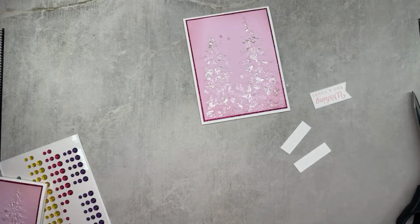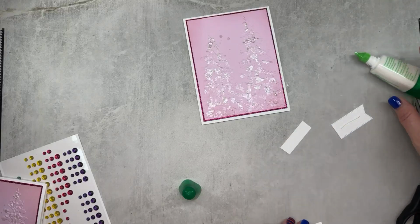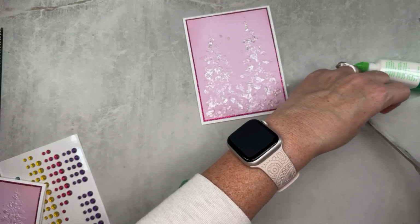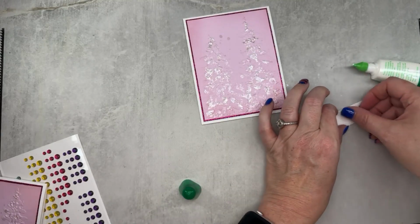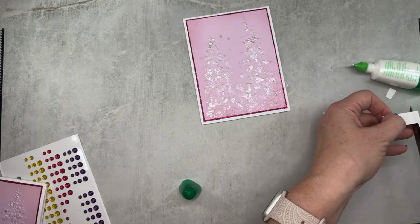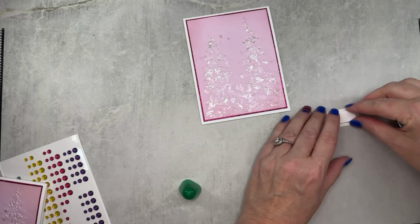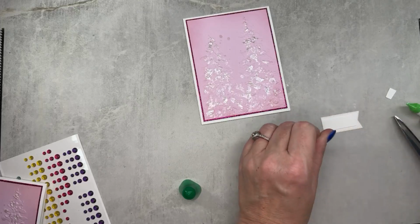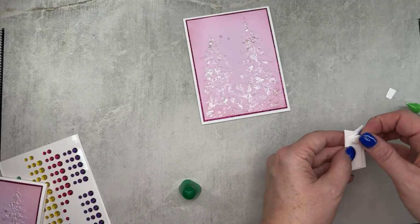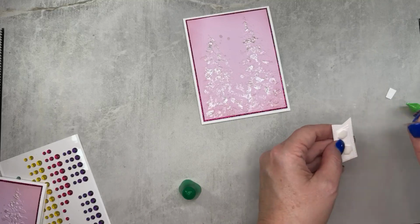And what I'm going to do is just glue a couple. Oops, that's a little too long. Needs to be shorter than your piece. So I'm just going to glue a couple pieces on there, and what that's going to do is firm up this banner so that it's a little stronger. And you're going to put your dimensionals there, so you're not going to see it. No one's going to see it. No one's going to know you even did it. But it's going to make that banner stronger and not get wavy or anything.